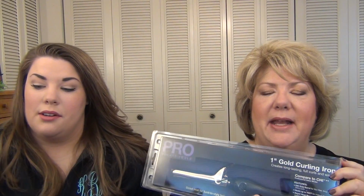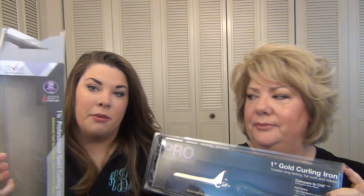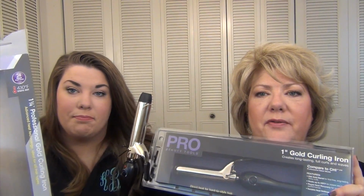So, anyway, this is going to be a little bit of beauty, a little bit of home goods, a little bit of everything. The first thing that we picked up is very similar, and they are some curling irons. I've already used mine. Kate has not taken hers out of the box. Mine has different packaging, but it's the same curling iron. Mine's a 1-inch barrel, Kate's is 1 1/4.